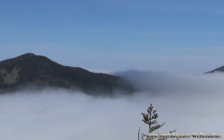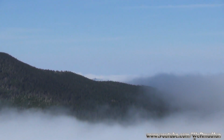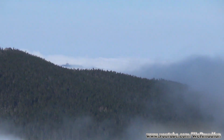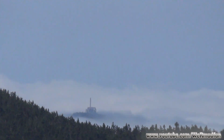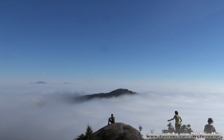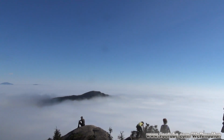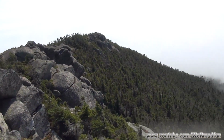Another shot of Canon before it gets sucked up in the undercast again. Almost makes it look like a submarine coming up through the clouds. Okay, we're back on Mount Liberty, doing another pan. The undercast is still here. Mount Liberty, looking over the edge.